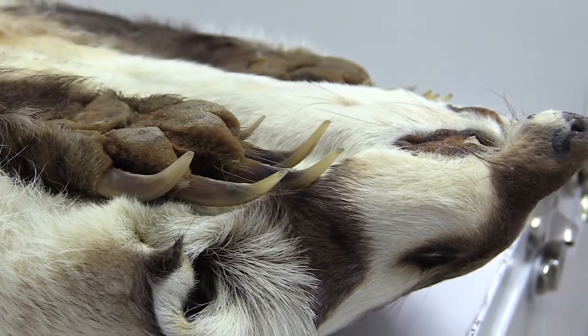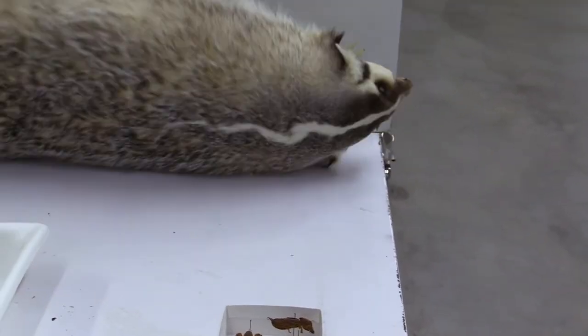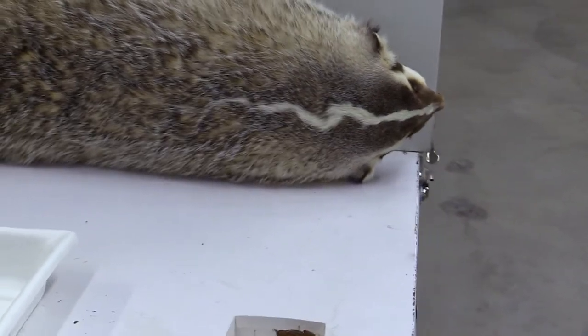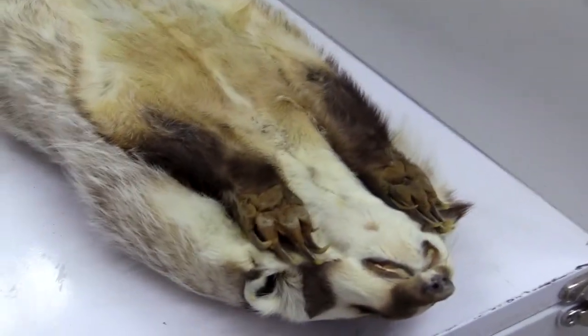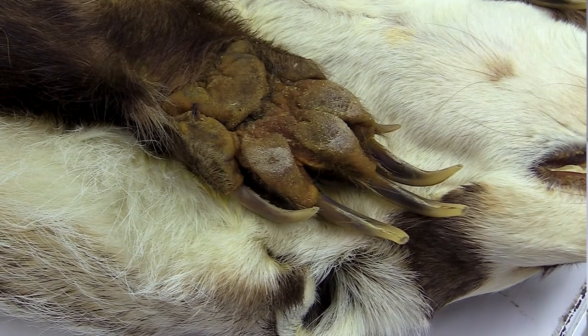So the last mammal I want to show you right here is kind of the same way. This does not necessarily live underground, and everybody knows what this guy is. This is a badger, North American badger. And they're known for their digging as well. And if you look at those claws, you can see why they're such exceptional diggers.